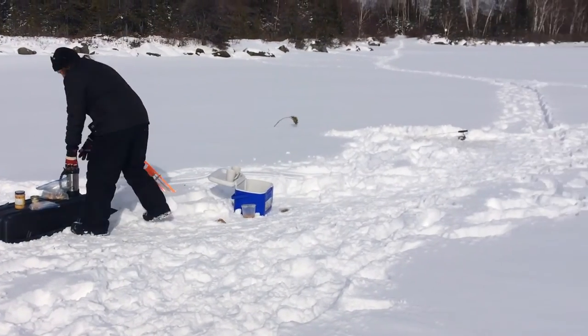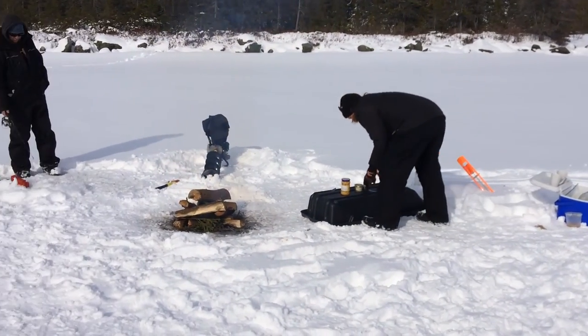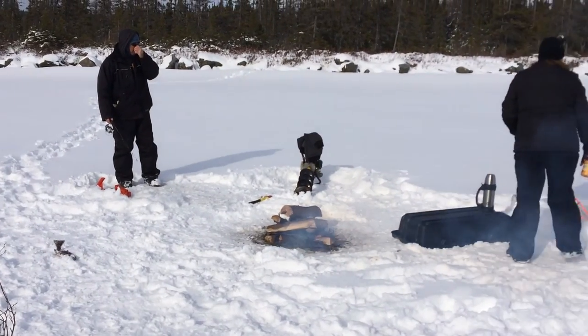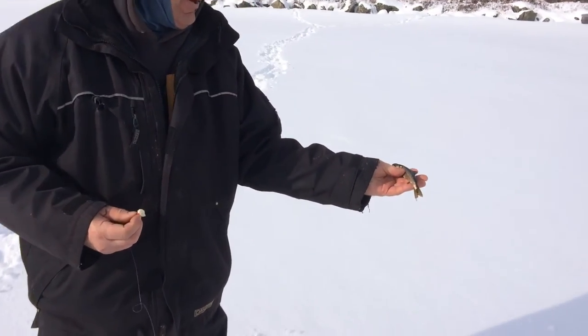Well, at least we're all getting bites. Shallow water. Wild native brook trout. Not stocked. So we're getting bites. Let's see that wild native trophy.